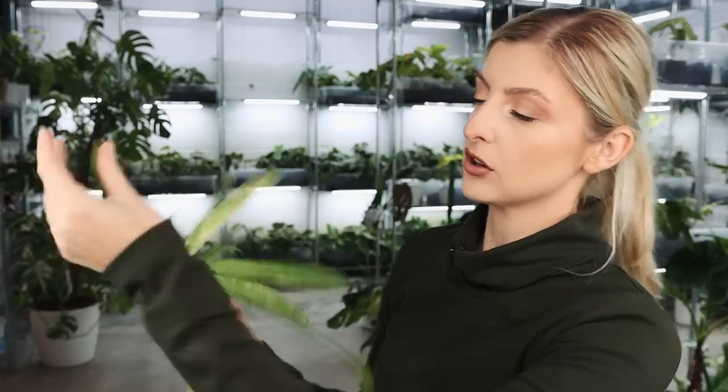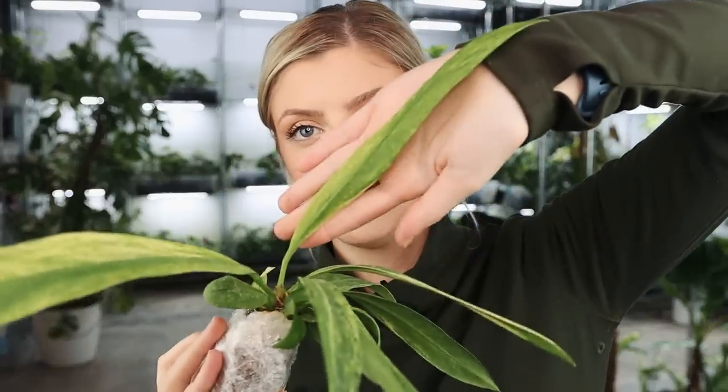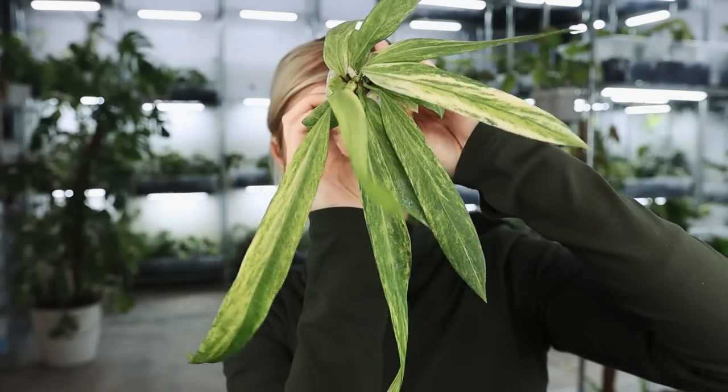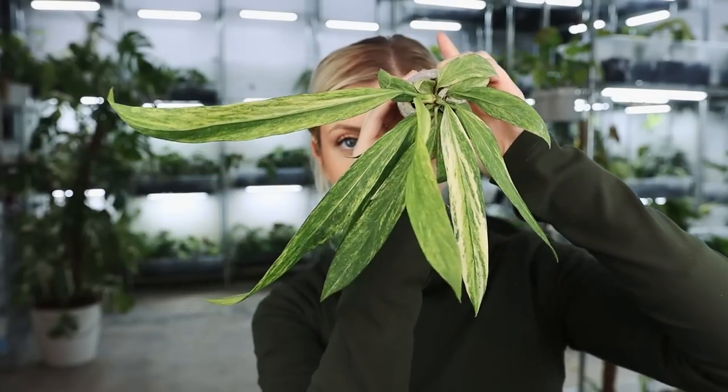This is the new leaf. He's very, very soft and nice, but he's got a good amount of variegation up him. If I stop waving him around, I'll show you him on camera there. I'll just slightly rotate him so you can see. How pretty is he? He's really pretty.